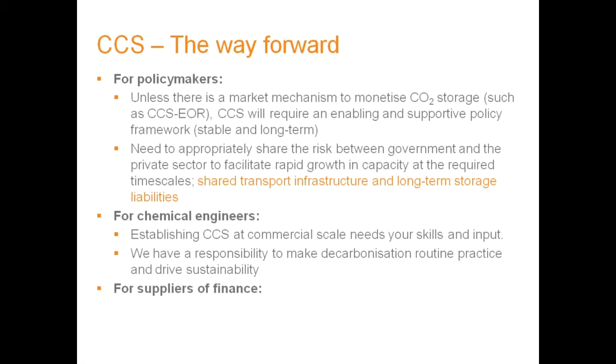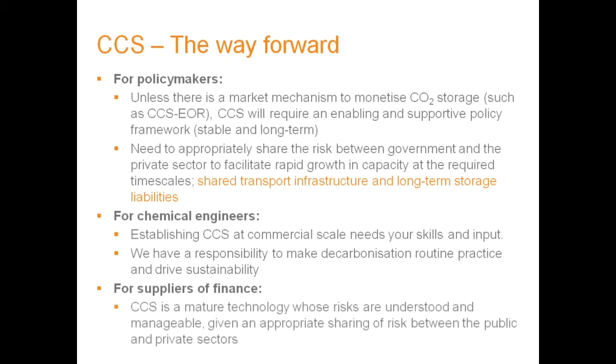For chemical engineers, the key is that establishing CCS at commercial scale requires a lot of chemical engineering skills and input. And I think as a profession, we've got a responsibility to make decarbonisation absolutely routine practice in process design and to drive sustainability. And for suppliers of finance, the message is that CCS is a mature technology. It's not a developing technology. There will be longer term technology improvements, but the current technology has risks that are understood and manageable, given an appropriate sharing of those risks between government and the private sectors. So I hope it gives you a flavour of the report, and I look forward to the discussion on it. Thank you.